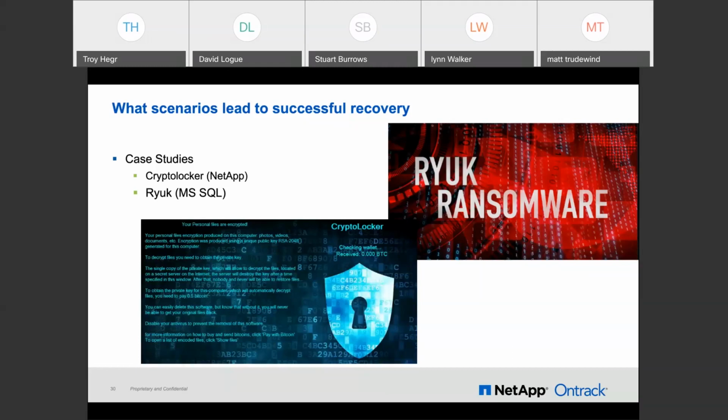So, all right. The other one, second case study, is just a little bit different. It's not NetApp. We don't have the ability to walk backwards in time with it. It's a customer that got hit with Ryuk. What was important for them was Microsoft SQL databases, and so this customer got infected, paid the ransom, got a decryptor, and then attempted to decrypt the files. And what they found is when they decrypted the Office files and things like that, they worked fine. When they decrypted the Microsoft SQL databases, they didn't work.